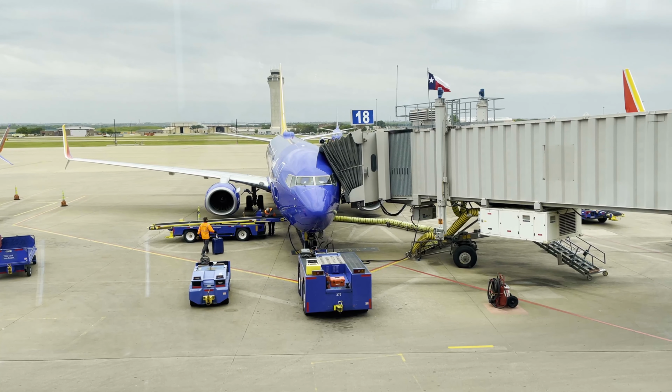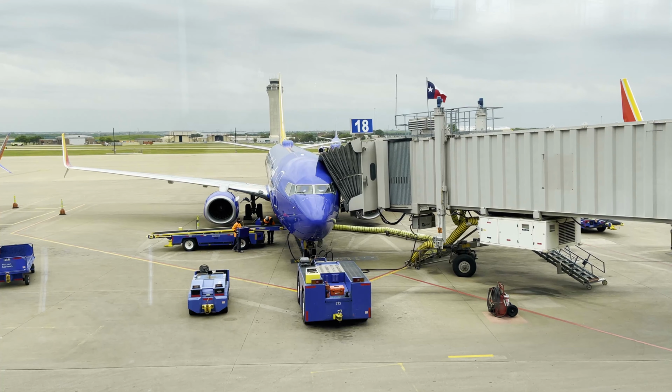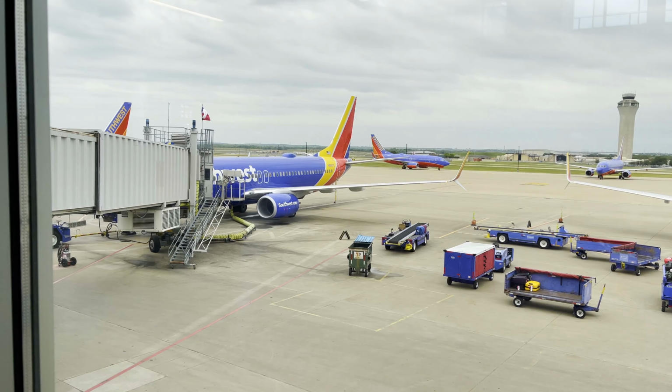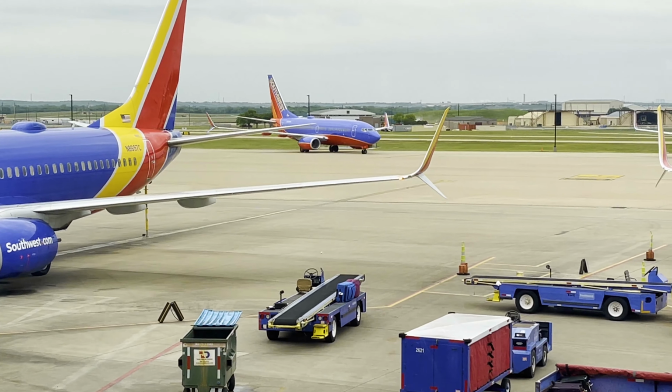My flight today, Southwest 589, departs from Gate 18 right in the middle of the concourse. I'm traveling on November 86907 Charlie, one of Southwest's many Boeing 737-800 aircraft, which was delivered to Southwest back in August of 2016.